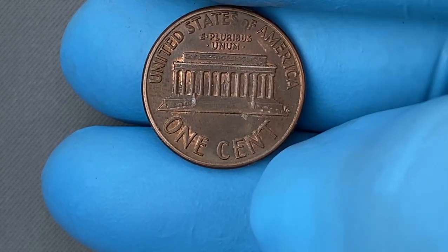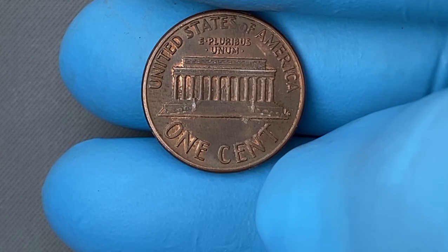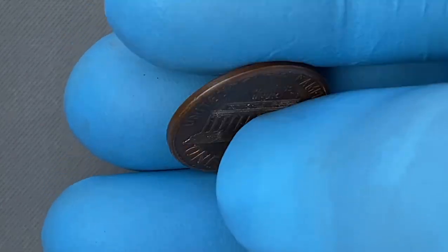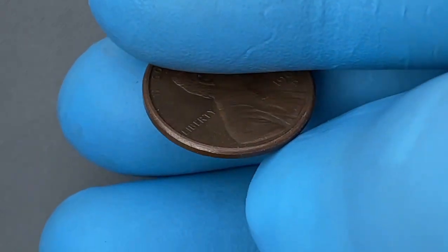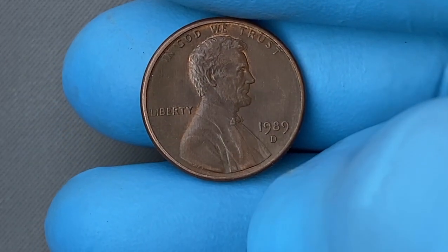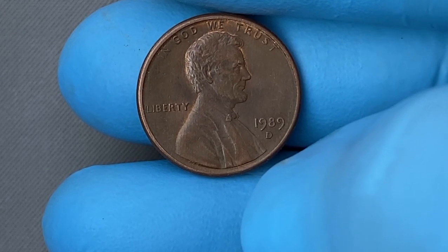than you think. In fact, some of these 1989 pennies, if you know what to look for, can fetch tens of thousands of dollars. That's right, we're talking about rare coins worth not in the thousands, but in the tens of thousands or even more. By the end of this video, you'll know exactly how to check if your penny is worth more than just 1 cent, so stay tuned.